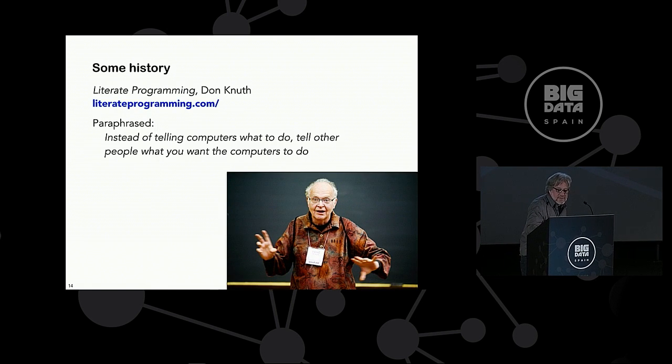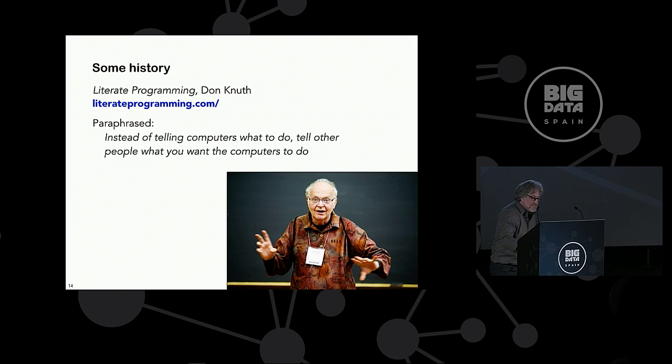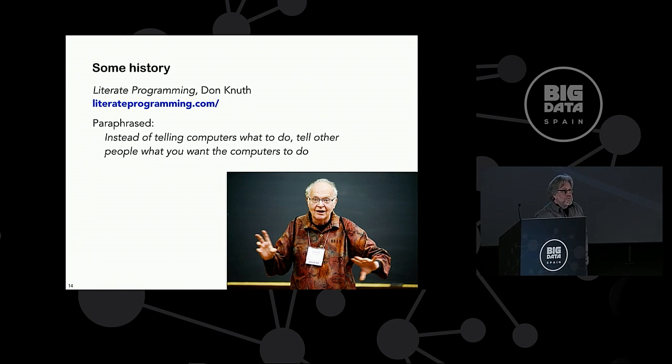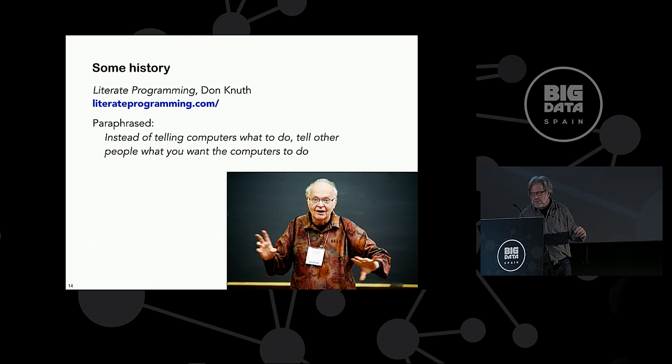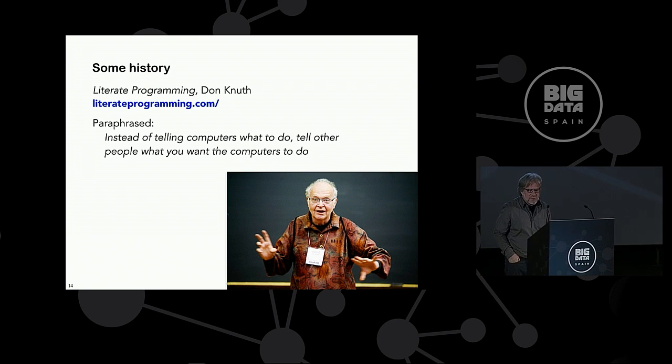OK, a little bit of history, and then I'll go into the last part, because we're wrapping up. A lot of the ideas here of computable content, I'll attribute that to Lorena Barba, and there's some great links from a talk that she did at PyCon last year. But a lot of this goes back to Don Knuth. And so if you look at Literate Programming by Don Knuth, he had some of these ideas that he had articulated, I believe, back in about 1993.